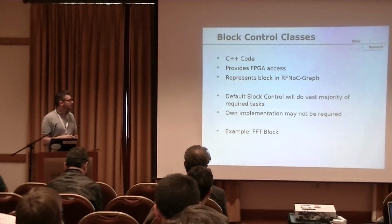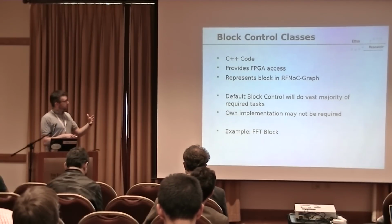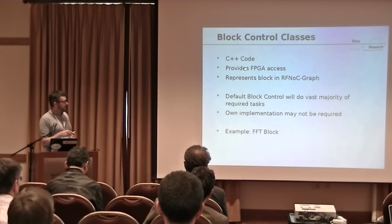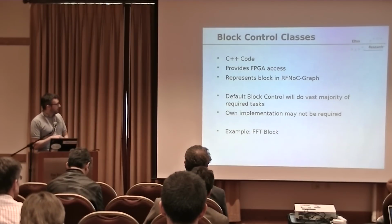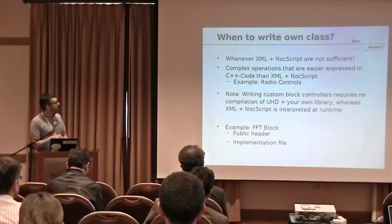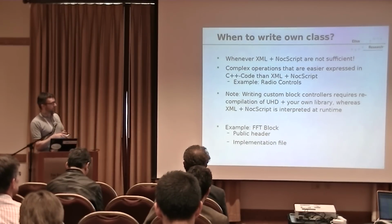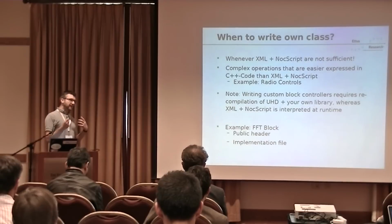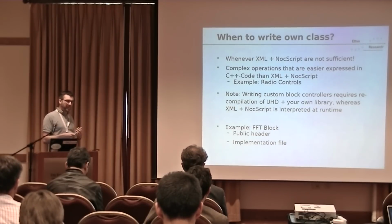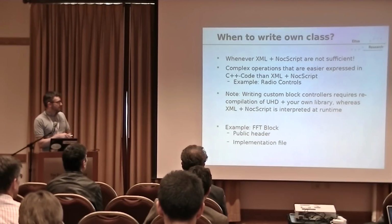These block control classes can be written specifically to your blocks. In this case, you write them in C++. There is a large number of API calls that you can use to access the FPGA inside those blocks. I will show you the FFT implementation in a second. But first, the question to ask is, when do I have to write this? Basically, whenever you can't express the functionality that you need within your XML file, including NoC script. Something very complex, you won't be able to express in NoC script. We could make NoC script more and more complex to facilitate that, but that's kind of beating the purpose. At that point, you might as well write the control class in C++.